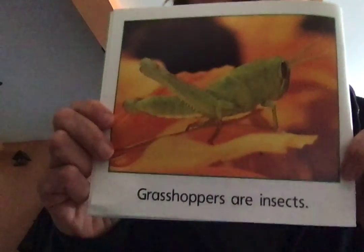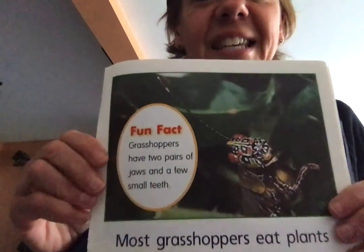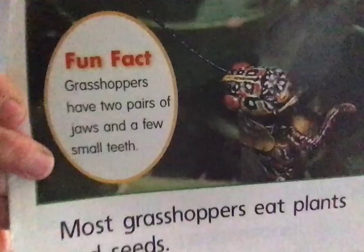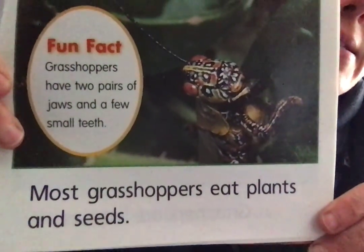Grasshoppers are insects. 3 body parts, 3 plus 3, 6 legs. Grasshoppers have 2 pairs of jaws and a few small teeth. Most grasshoppers eat plants and seeds. Wow. So we eat plants and seeds.